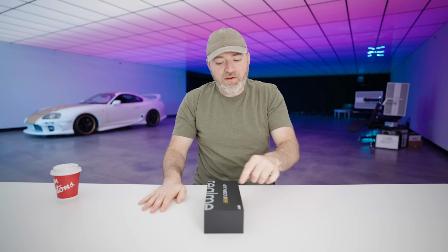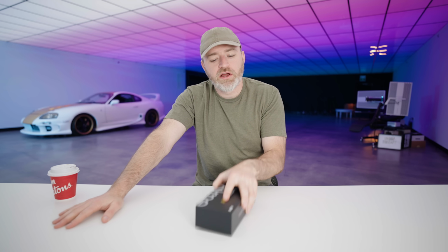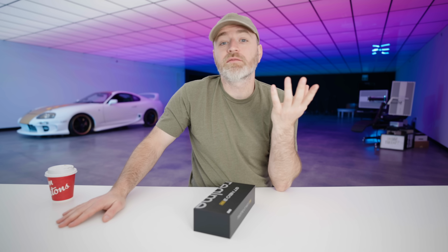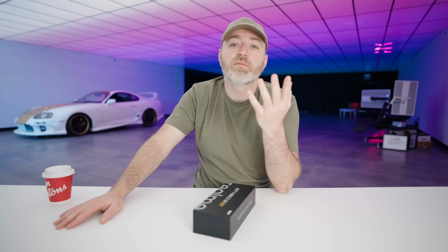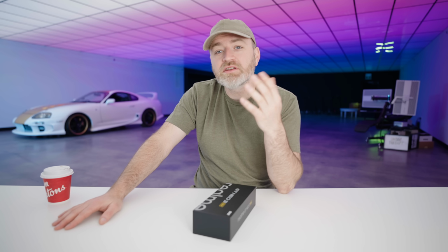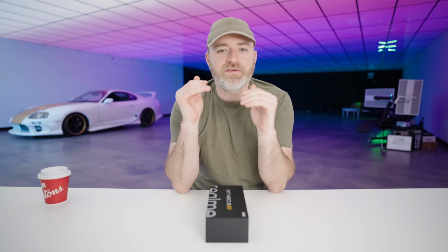What are we talking about here? 150 watt Ultra Dart charge. 150 watt shipping in a product. This is getting pretty wild. I've been talking about fast charging now for, I don't know, a couple of years here, and it just keeps increasing. It's increasing at a rapid pace. We have made so much progression in fast charging.